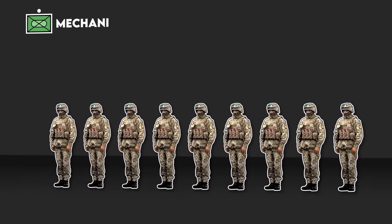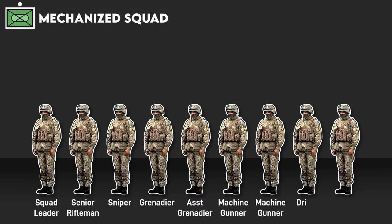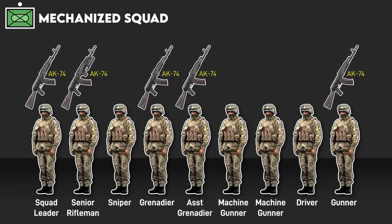As for the squad, each has a squad leader, senior rifleman, sniper, RPG-7 gunner and assistant gunner, one or two machine gunners, a driver, and a gunner for the vehicle. The Ukrainian Army's standard issue service weapon is the AK-74, but depending on the unit, the driver and RPG-7 gunner may be armed with a shorter AKS-74U carbine, although this seems to vary. The senior rifleman is also armed with a GP-25 underbarreled grenade launcher, similar to Russian practice.